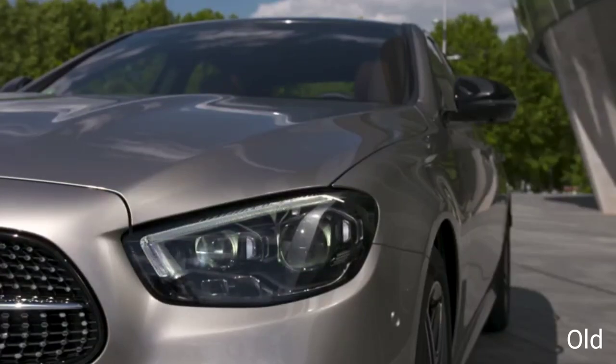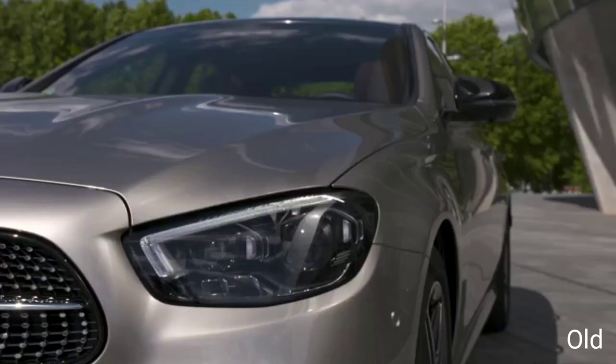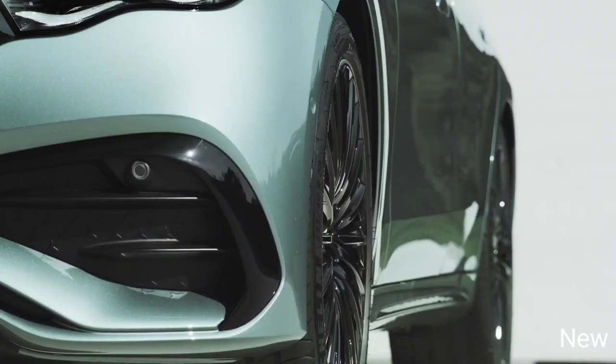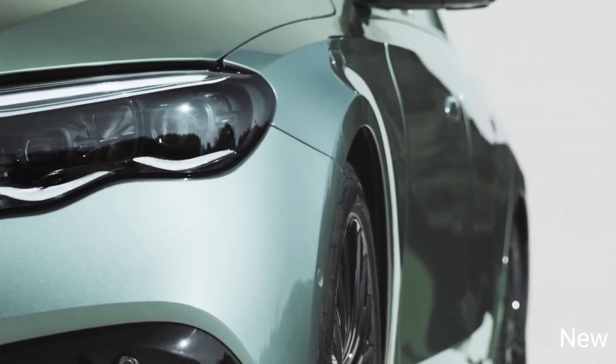We'll discuss more on the mechanicals later, because the big news here is what's happening inside: lights, camera, action. You may already know much of what we're about to present. Mercedes took the odd step of debuting the new E-Class interior back in February, complete with photos and a modest list of features.